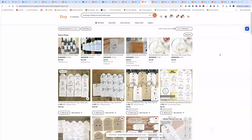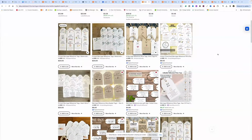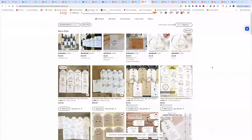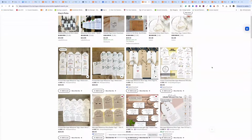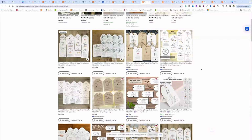Next up, we have marriage milestone wine bottle tags, and I think this is such a great product idea. It's really not too competitive at all. Alura is showing that it only has about 5,000 search results. Basically, this is a wedding gift, and you would buy multiple bottles of wine and put a tag on each one of the bottles for the newlyweds.